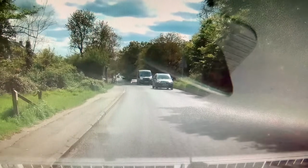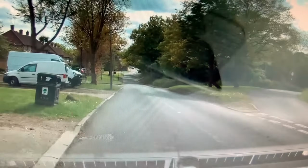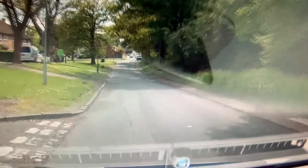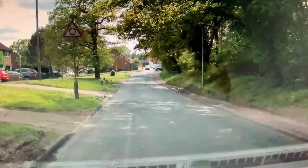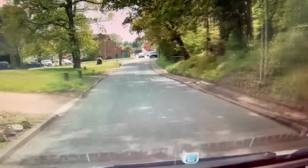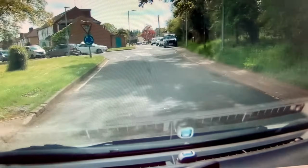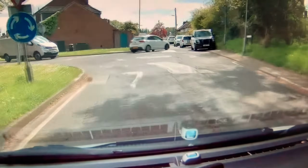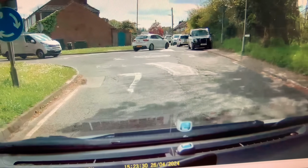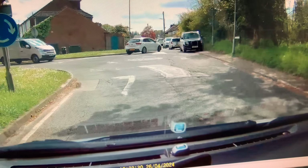Okay, so this is what happened. The sat-nav said, after 200 yards, cross the roundabout, first exit. So here's a sign warning you there's a roundabout coming up. And then there's another sign, a blue sign here. You're at the mini roundabout now. So clearly we can see the first exit is there. So it's a left turn, okay? But you didn't give a signal and you went straight ahead, second exit.